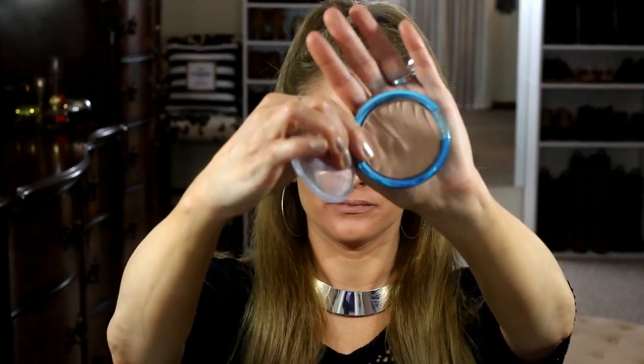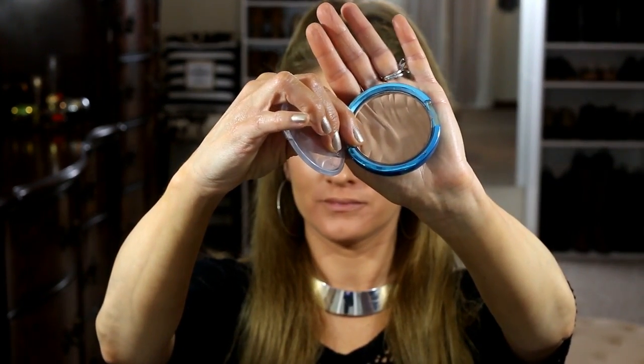Next, I am going to use my Physicians Formula Mineral Wear Talc Free Airbrushing Pressed Powder. This also has SPF 30 broad spectrum sunscreen, and this is in the color beige. So I'm going to use this on my lids.